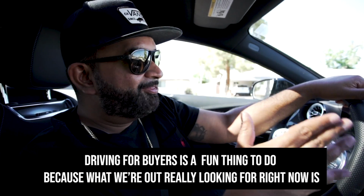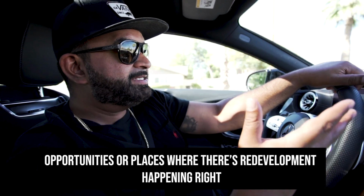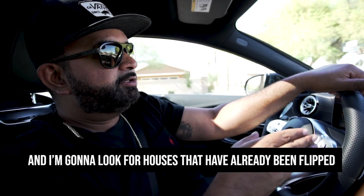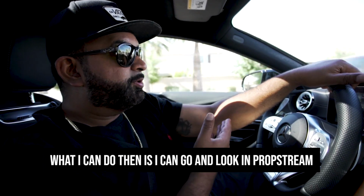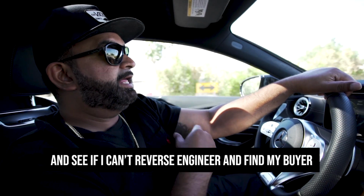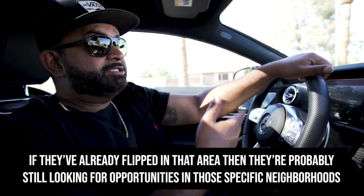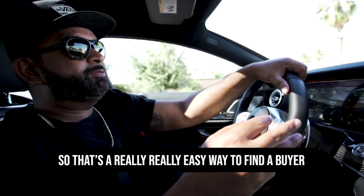Driving for buyers is a fun thing to do, because what we're really looking for right now is opportunities or places where there's redevelopment happening, right? So when I have a deal under contract in a specific neighborhood, I'm going to go drive that neighborhood and I'm going to look for houses that have already been flipped. What I can do then is go and look in PropStream and see who owned that property and try and connect with them or the agent, and see if I can't reverse engineer and find my buyer. If they've already flipped in that area, then they're probably still looking for opportunities in those specific neighborhoods. So that's a really, really easy way to find a buyer.